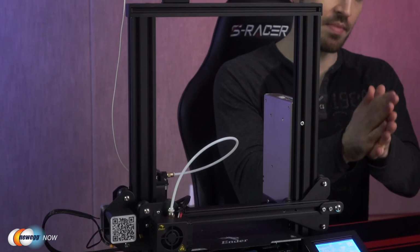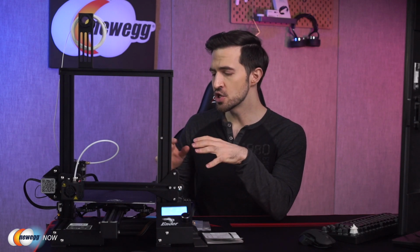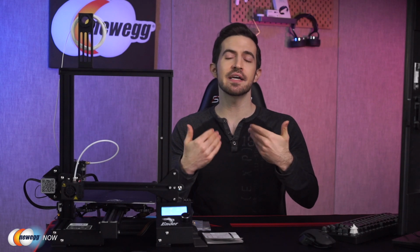Now, of course, I just want to remind you, magnetic surfaces lose magnetism over time if they're exposed to temperatures for long periods of time. You probably already know that. So even though the upper limit of the power supply is 110 centigrade, this plate will begin to lose its magnetism over 80 degrees centigrade. You probably won't go higher than that, but if you need to do so, you might need to buy yourself a specific high temp plate.